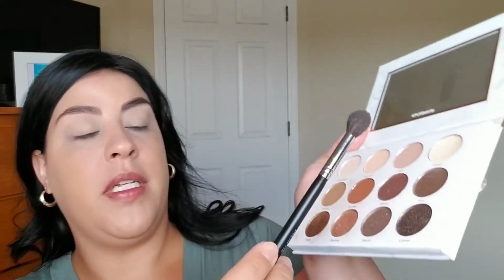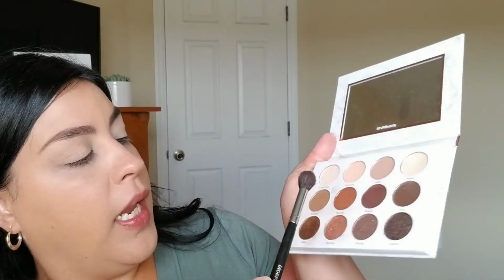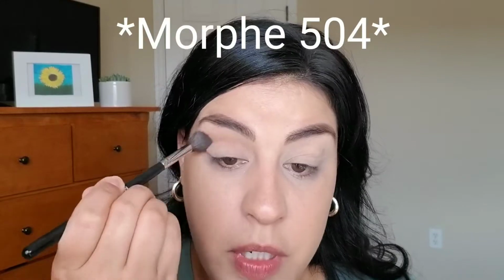I'm going to be using a mixture of Gala and Splurge as my transition shade. So I'll be going back and forth with both of those just to get the look that I want. I love this brush because you don't have to do a lot, and look, I barely tapped into the color and I've already got a transition shade. These colors are so pigmented in this pan.